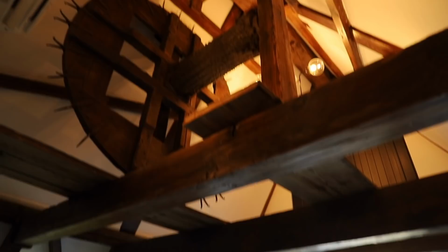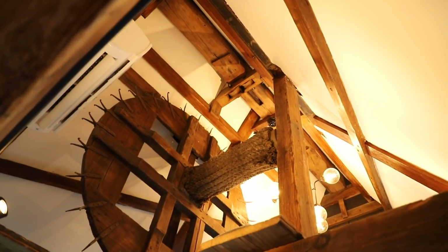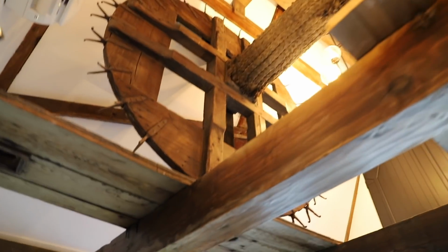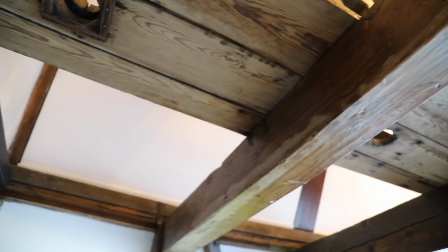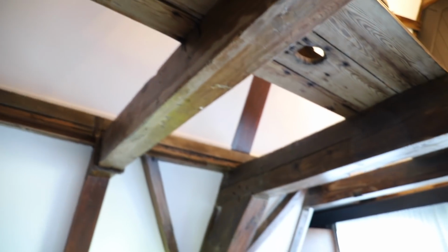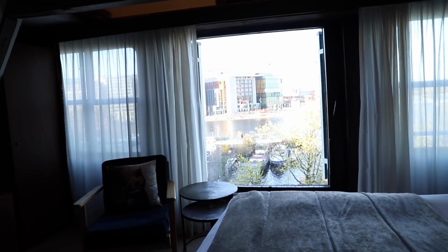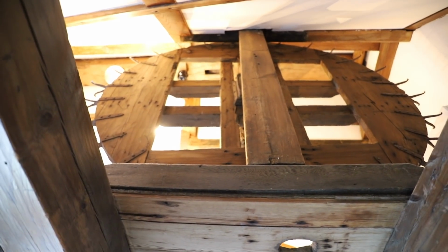Wait till you see this. So we come in, but look at the beams. Look at that. Like 100% this is haunted. But look at the woodwork, the beams, but most of all, look at my view. That's amazing. I'd love to know what that is up there.